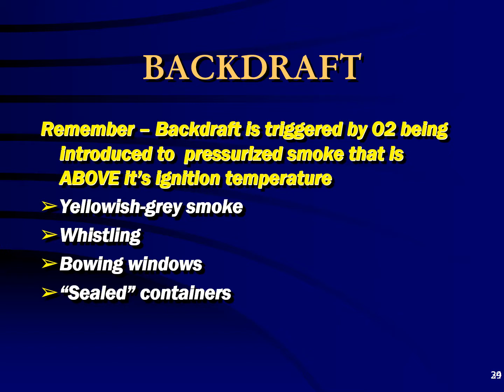Now, recognition signs. We're looking for yellowish smoke, listening for a whistling sound. Is the smoke being forced hard out of the structure, and in unusual places? Bowing windows or browning windows, or just completely sooted out windows. Windows that show that there's been heat and smoke in the room, but there's no visible flame. And then also sealed containers. Any building that you know is a particularly tightly sealed building has an obvious lack of oxygen inside the structure.